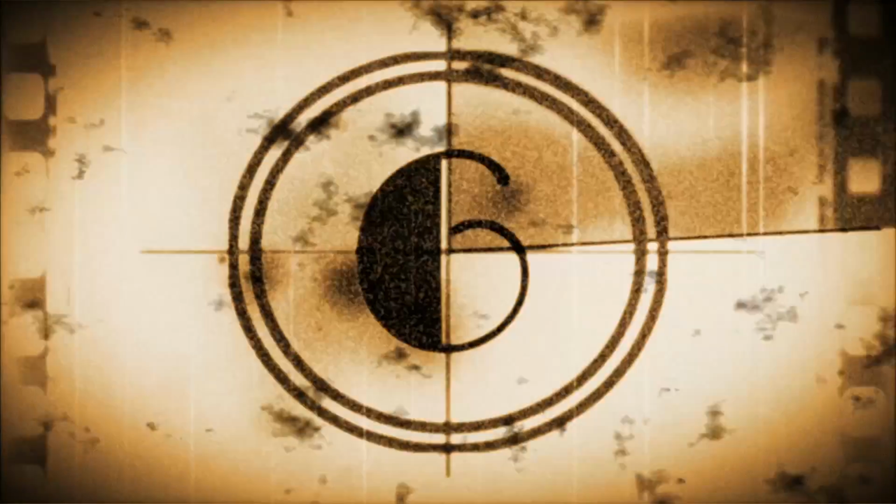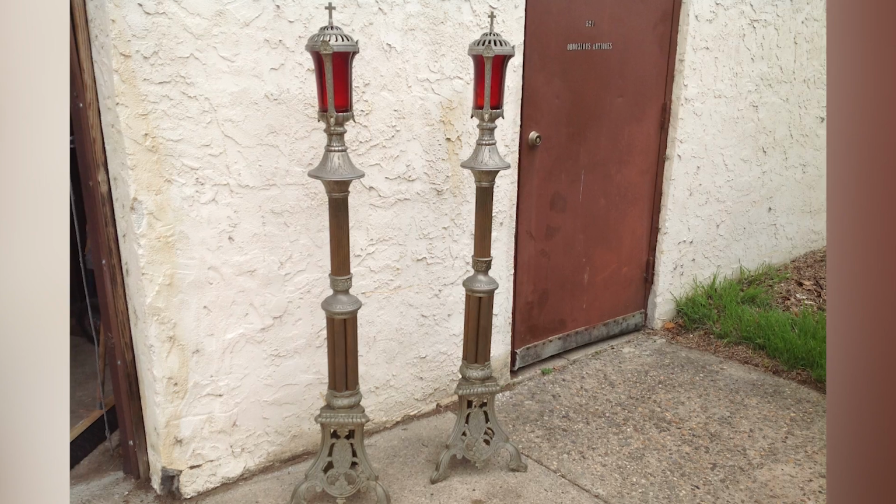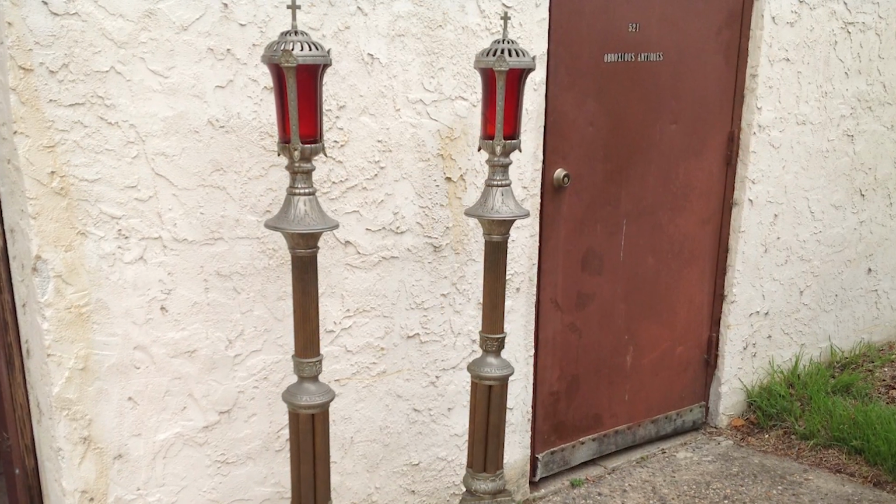I mean, unless you legit go cut it off their head, how can you even prove it's legitimate? I mean, I can cut my hair and say it's Angelina Jolie's, but it's not. Now at number 6 are funeral antiques, where people collect antique funerary objects, I guess. That's what it is. I mean, there are hearse clubs for funeral car enthusiasts, so why shouldn't this be a thing too? Most collectors want stuff like post-mortem photos, whereas others may want lockets containing the hair of the deceased.